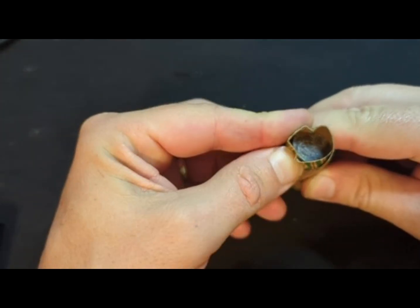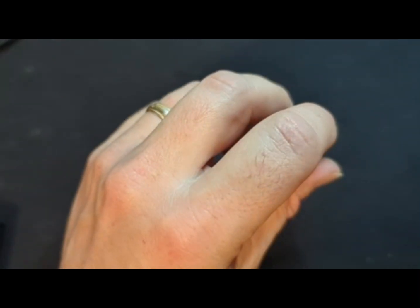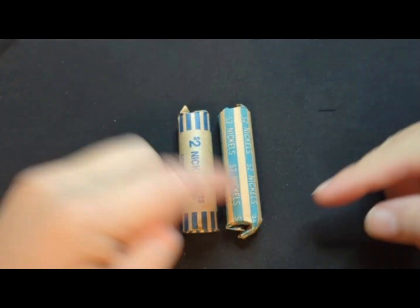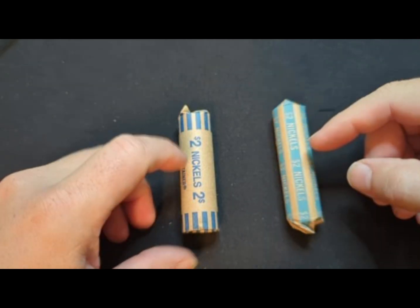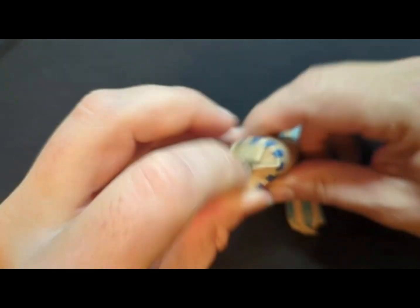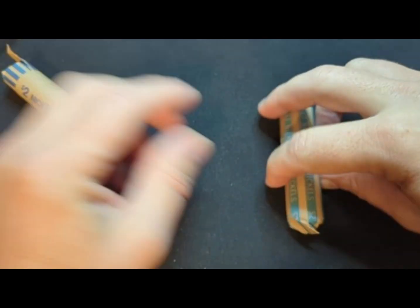So, but that's it. So on with the nickels. Alright folks, so here we are with the nickels from this new bank. All customer wrapped. They came in these two wrappings. I got four in the stripes and six here in this machine wrap roll. So I didn't really go through any of the ends. I want to keep this a little more interesting, but they're definitely circulated.